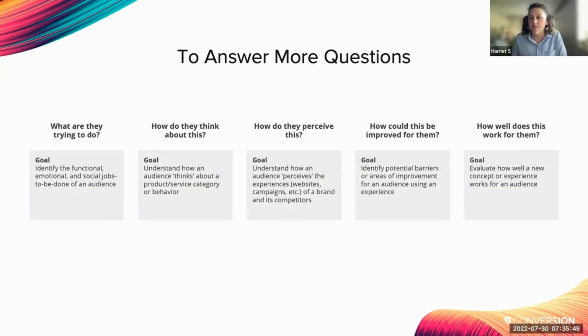The second way that UX research can really bring value is it allows us to answer many more questions than we could through just conducting A/B tests. So we can answer generative questions where we're really understanding the broader motivations, the way that people think about a certain category, the jobs that they're looking to do in a certain experience, as well as some evaluative questions. So understanding and really getting into the shoes of users to get their point of view on an experience and how it could really be improved for them.